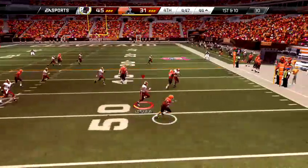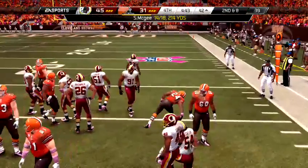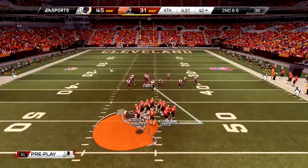Set up screen. Fights through that hit. And he's brought down right at the 42. Well, I guess the only good thing you can say about that play, the quarterback's happy. He gets a completion, but it only goes for a couple yards.